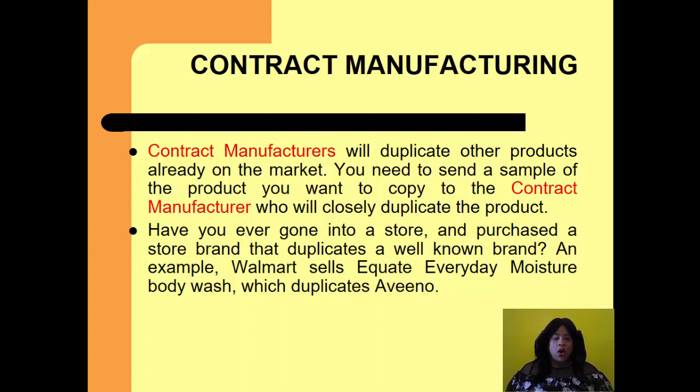An example, Walmart sells Equate Everyday Moisture Body Wash. Equate is a popular brand in Walmart. So Walmart sells Equate Everyday Moisture Body Wash, which duplicates Aveeno.